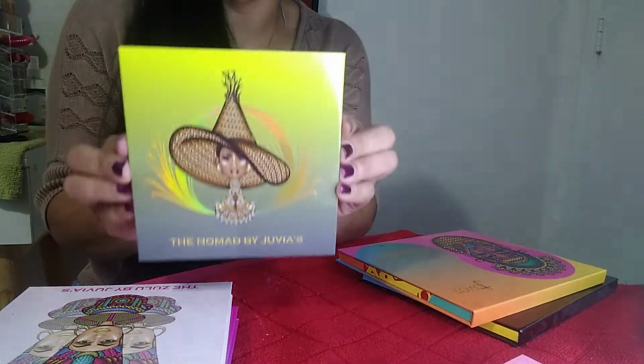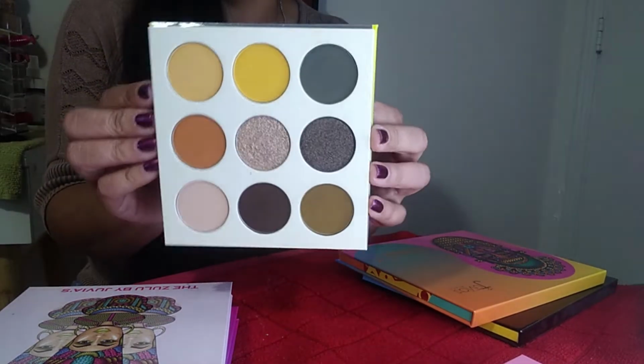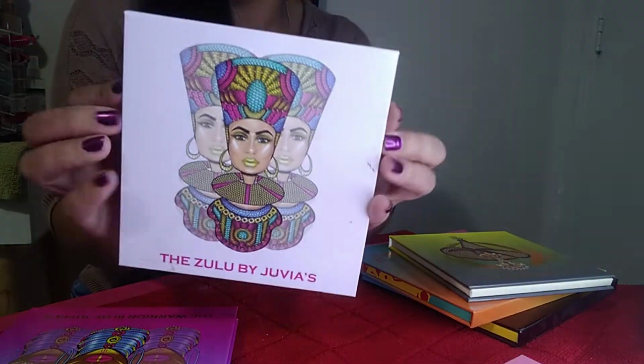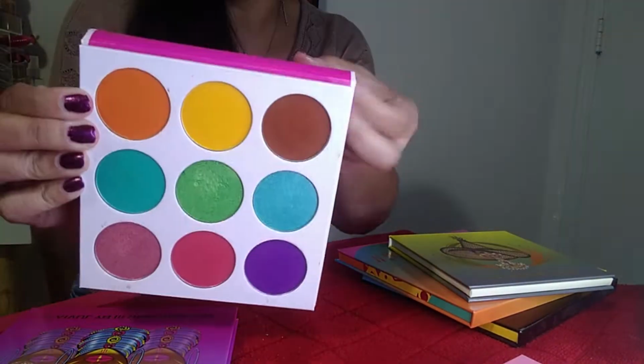This one is the Nomad. This one is so beautiful. It's very grungy, very earthy. I love everything about this one. This one is the Zulu. This one I think was the first palette I ever picked up from Juvia's Place.